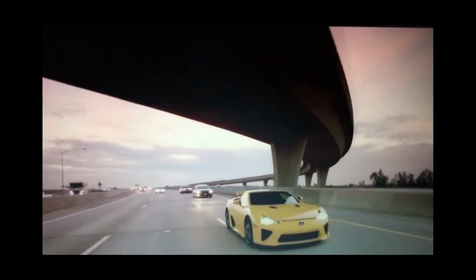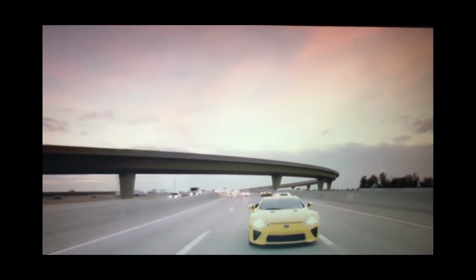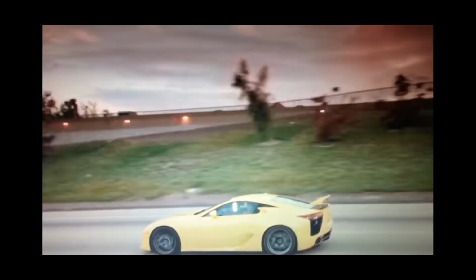So now we come to the final car in the tier list, and that is the Lexus LFA. If somebody were to offer me a choice of any car that had ever been made, ever, I would take a dark blue LFA. That's how much I love this thing.